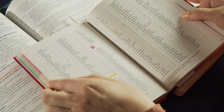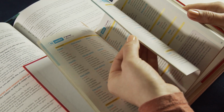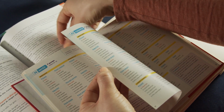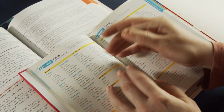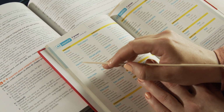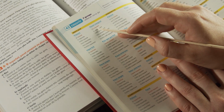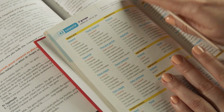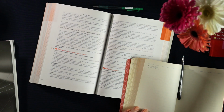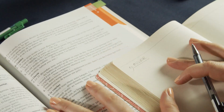Ouvrez, ouvrir, 42. There we go. So we have here ouvrir, just like couvrir. The imperfect would be ouvrez, VR, and the passé composé would be ouvert. Okay, at least it sounds familiar. I feel like there's something. There we are.